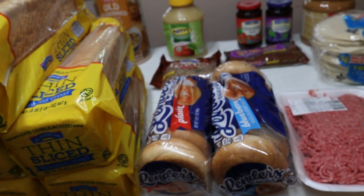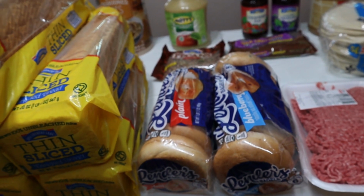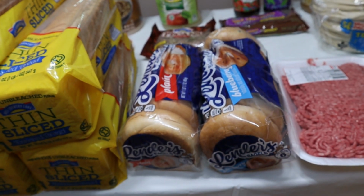Bagels, just for one of those days where we're running behind and we need something easy. We already have the cream cheese. So plain bagels and blueberry bagels. I've got 1 of each of those.